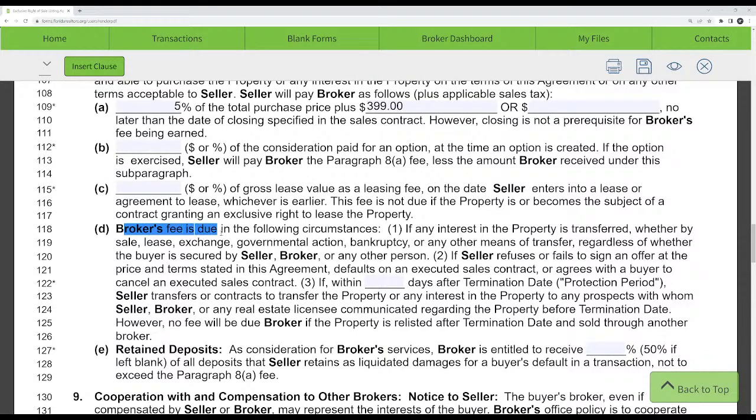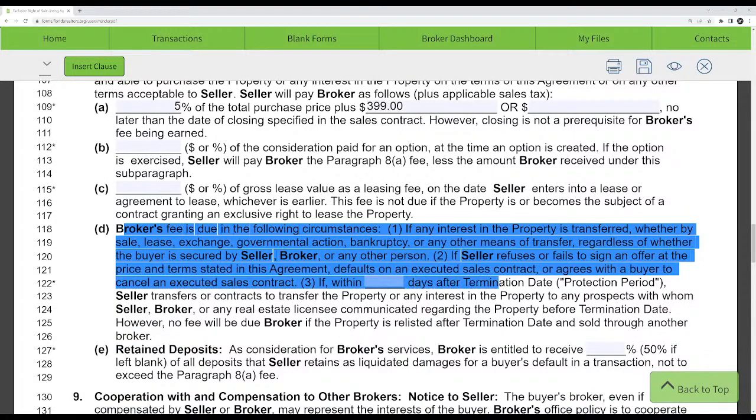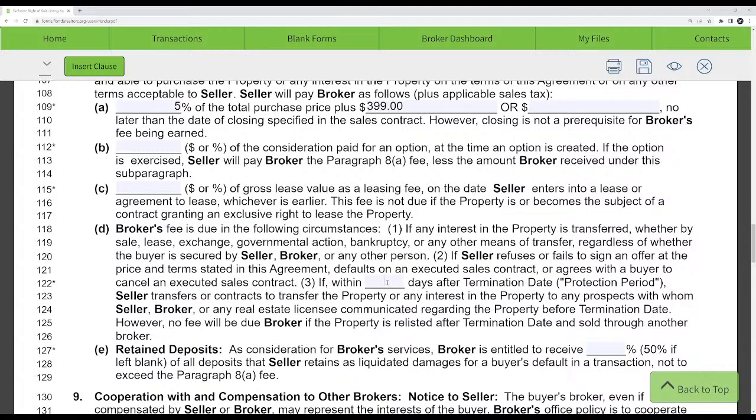Part D here. So this is the protection period. You can read through this paragraph. I always like to put at least 90 days. You could adjust that as you see fit. I always like to put something there. It's basically the protection period after the termination date. If you have questions about it, you could ask me. I'll let you know. But I always put 90 days there. If you want to put something else, 60 days, 45 days, that's up to you. 100 days, you would put that there.